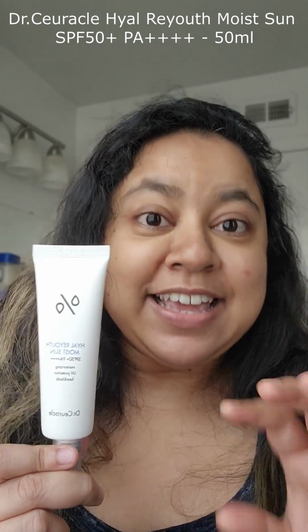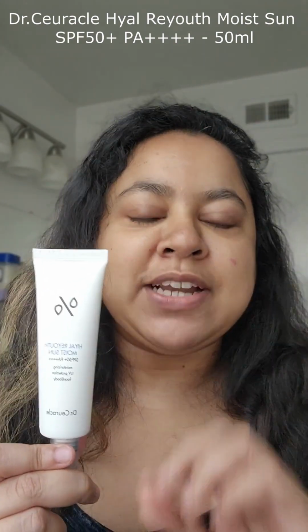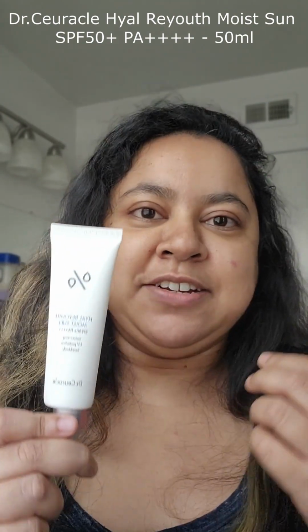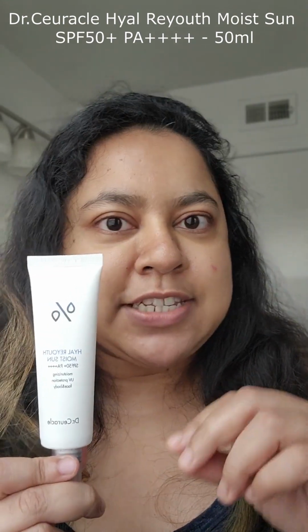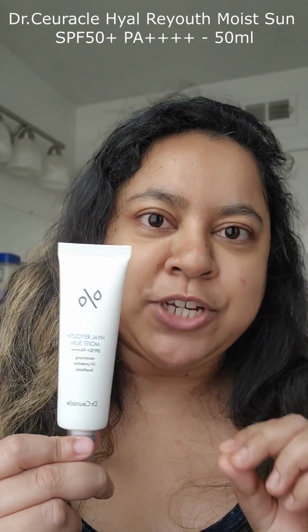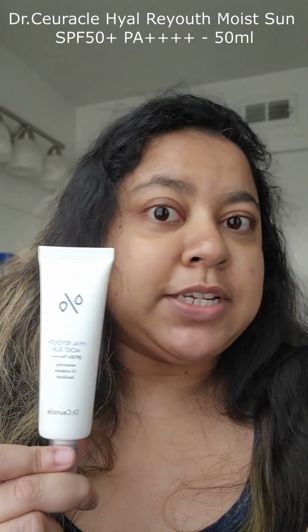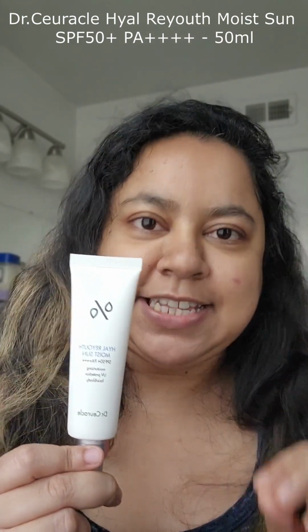I have to think a lot after waking up, like what is the weather today, what I'm going to put on my skin, will it make my skin greasy, should I avoid moisturizer, should I put moisturizer then sunscreen, all this stuff. So today I'm not going to put moisturizer because it's very hot and I think it will get humid. The sunscreen will act as my moisturizer plus sunscreen.